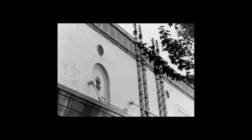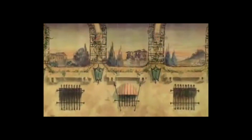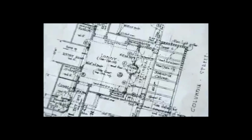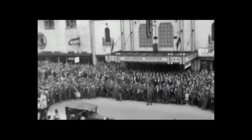The Columbia's exterior featured twisted terracotta Moorish columns from the sidewalk to above the parapet. Inside, murals of Mediterranean scenery and wrought iron trellises created the atmosphere of an exotic walled garden. There are very few photographs of the original theater, but the recently discovered architect's drawings reveal the exquisite details and exceptional heritage value of this unique building in Western Canada's oldest city.